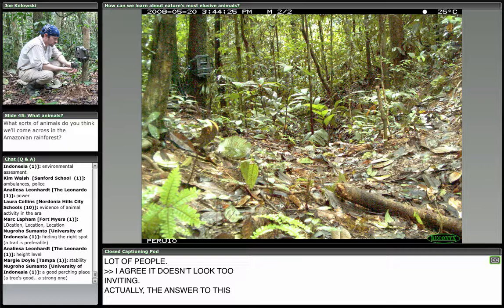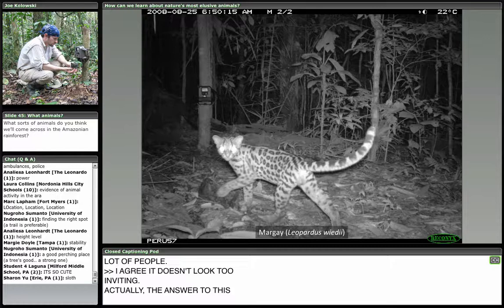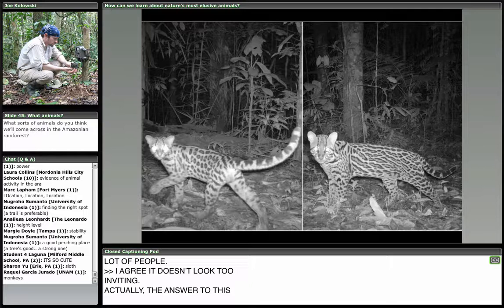So this species here is called a margay. And this species is interesting because it looks very, very similar to an ocelot, which is the species that we were focusing our study on. And initially, I had quite a bit of difficulty telling these two species apart in the photos. And there are a number of things that you can look at here to distinguish the species, and I'll just show you a couple of them.